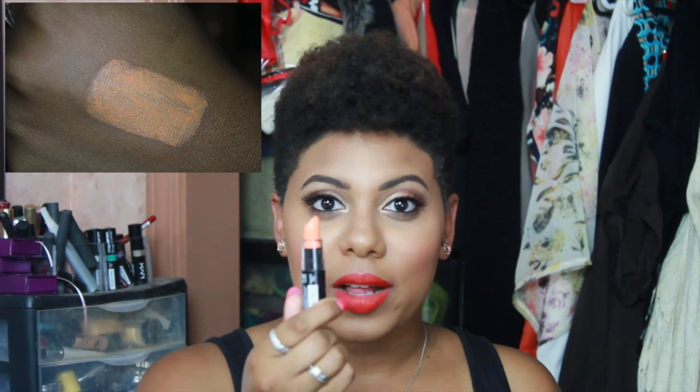So that's Short Circuit. Next, I'm going over to my favorite drugstore brand. This is NYX, and their Macaroon Lippies came out this spring, and I went wild. I bought one of each. Absolutely love them. But this orange is stunning. This is Orange Blossom.